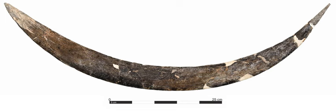No, experiments with a replica showed it flies smoothly, but interestingly, it doesn't return. Ah, okay. So more like a throwing stick, or like those non-returning boomerangs. Exactly, similar to some Aboriginal Australian types, like the Queensland-type boomerang. It's a hunting tool, essentially, or perhaps for other tasks.